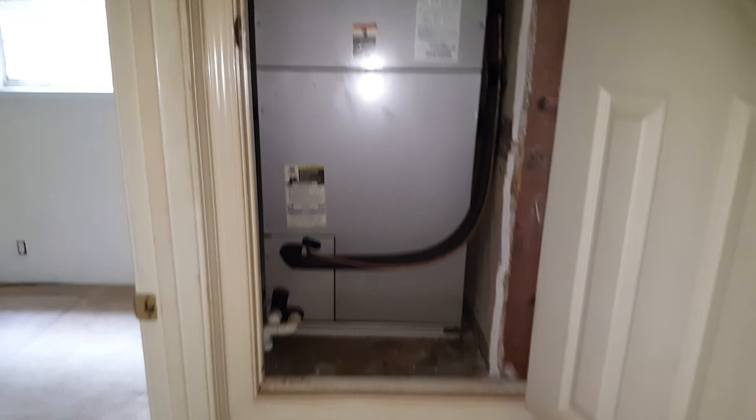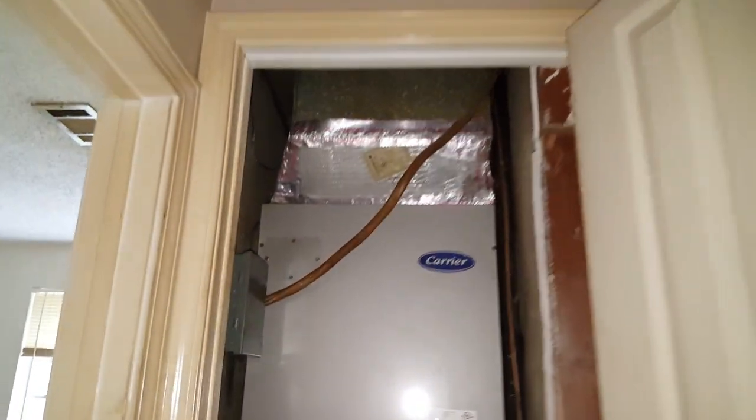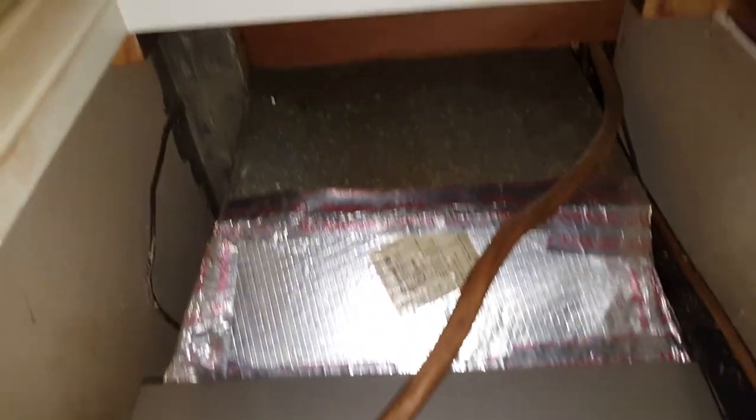And look at the air conditioning. So this is all new. The air handler is all new. Let's see. Let's take a peek at the filter. So the filter is in good shape. It's not one of them real nasty, funked up ones. So they've been taking care to clean the filter, change the filters.